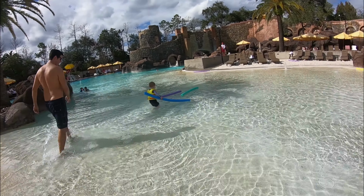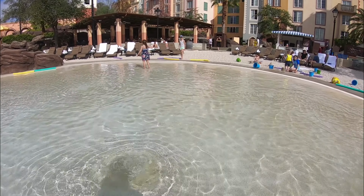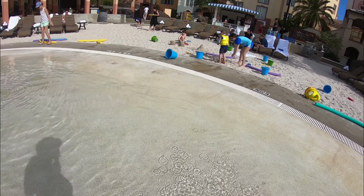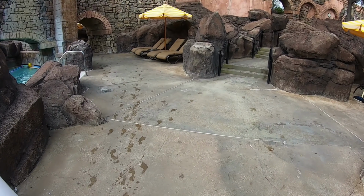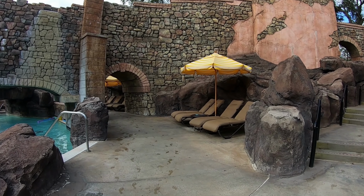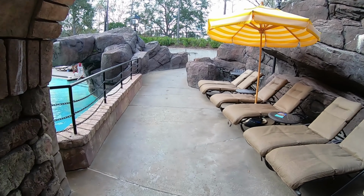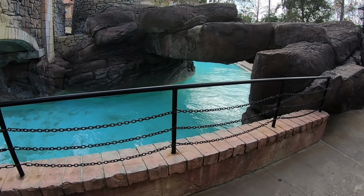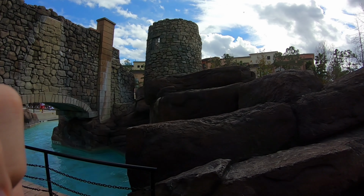Dada is going to take you to see the water slide, which is one of the coolest parts of the beach pool. Here you go, Dada. Okay, let's see Dada cam now. Here we are at Portofino. Dada is going to go on the slide.